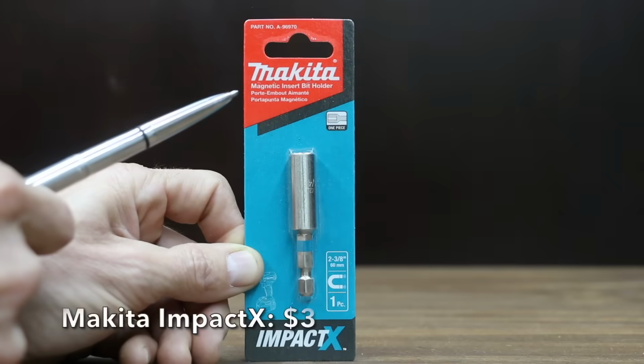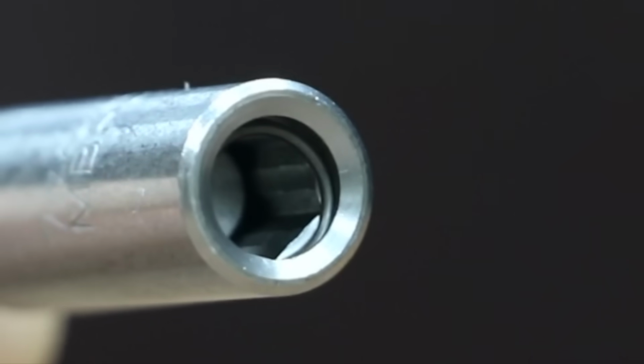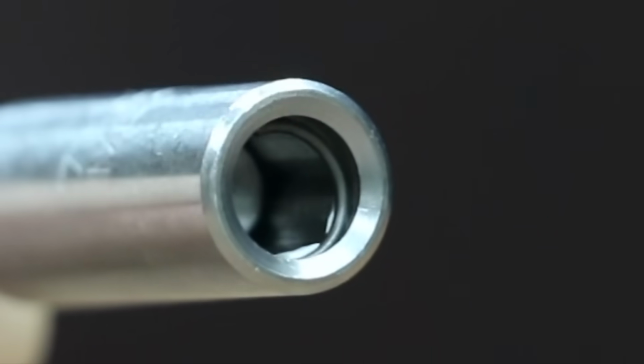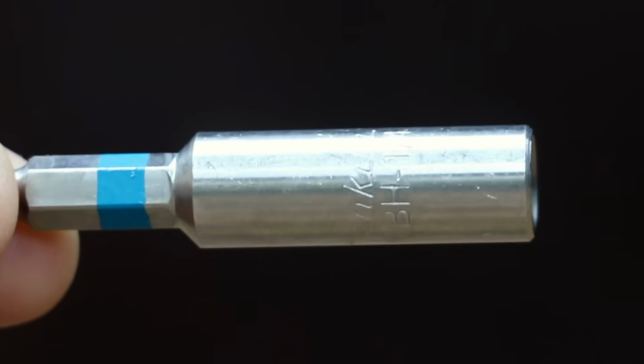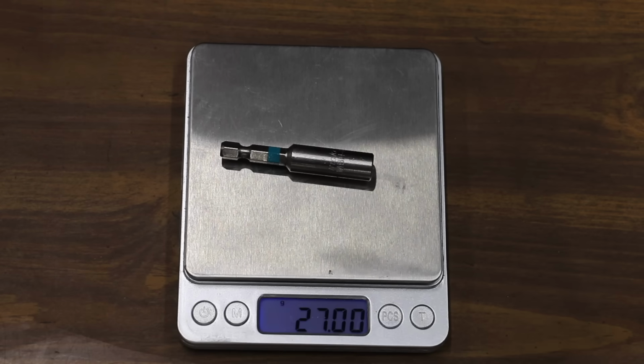At a price of $3 is this Makita ImpactX. Convenient pickup and retention of screws. C-clip securely retains 1-inch bits in the holder. One-piece design is engineered for maximum durability. The Makita is made in Taiwan, and it is the heaviest yet at 27 grams.